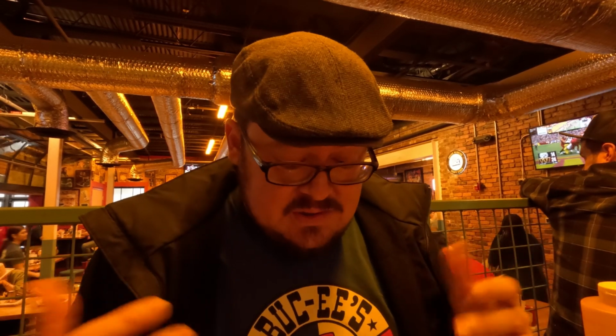Not a bad price, given some of the places I've showcased for you guys in the past for Texas barbecue, which can get pretty pricey. But for 13 bucks for a decent sized sandwich and mac and cheese, way to go. So let's try this nice stuffed pulled pork sandwich.